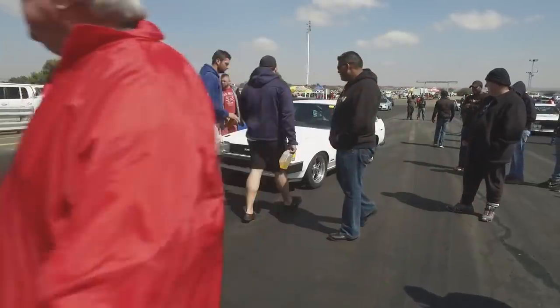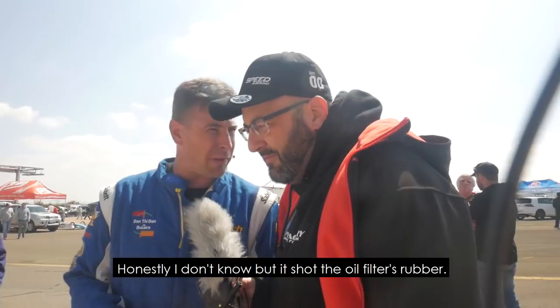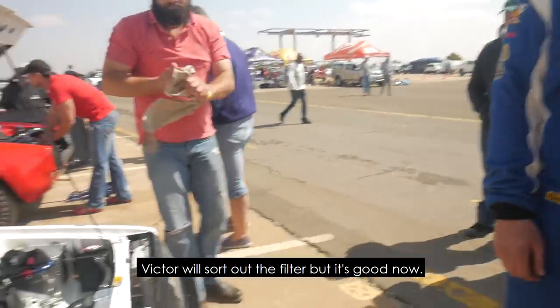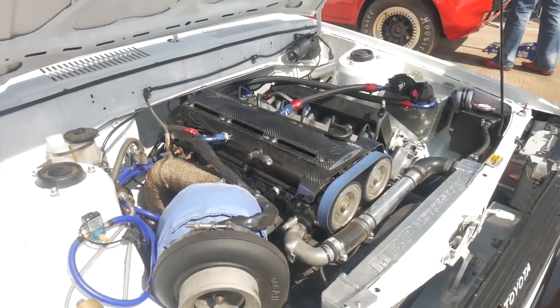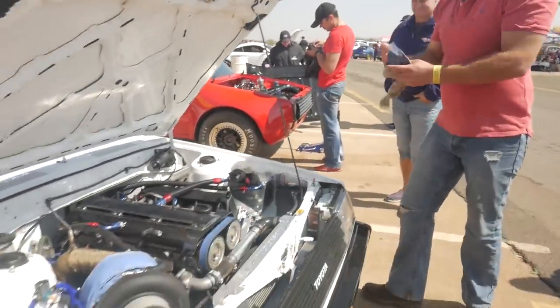What happened? Honestly, I don't know, but it shot the oil filter's rubber out. Leaked the oil out the filter. Got it chopped now. Yeah, new filter. Just want to get it hot, warmed up, try again.